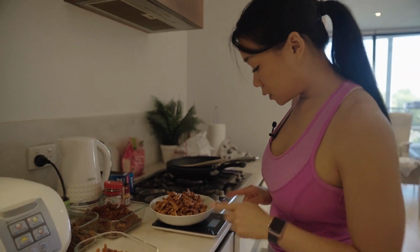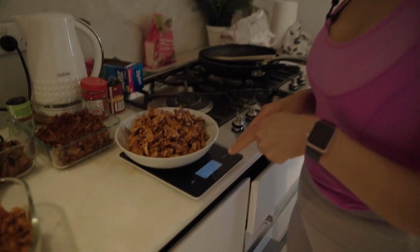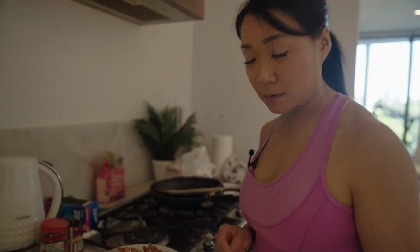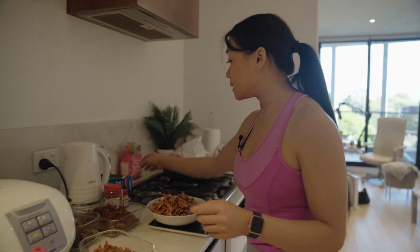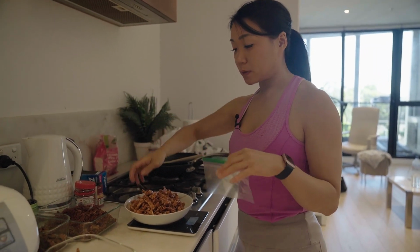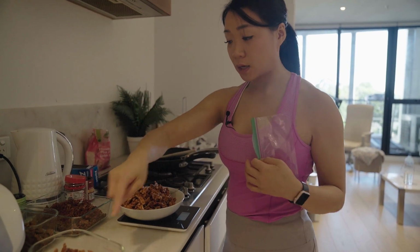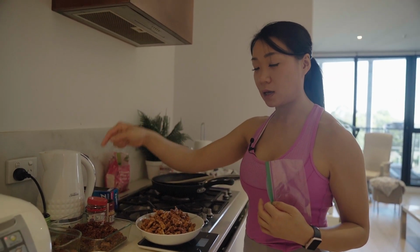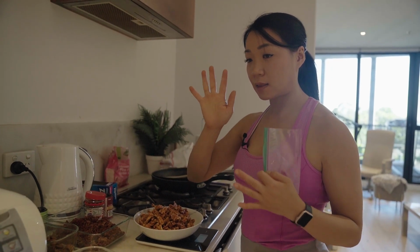So this, as you could see, comes to 400. I'm going to divide that by 5, and that's 80. So then I'm going to weigh 80 in each bag. That's what I'm going to do. And then I'm going to do the same for the turkey, the same for the steak, and the same for the beef. And that's it.